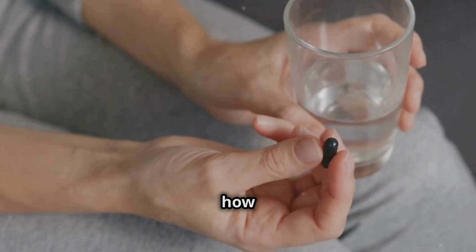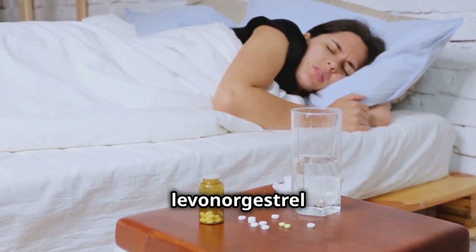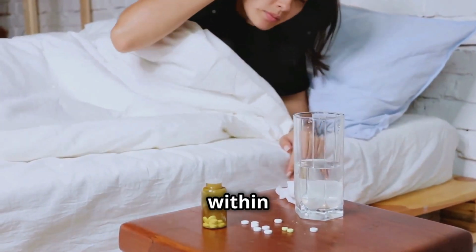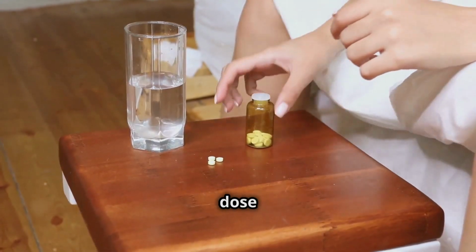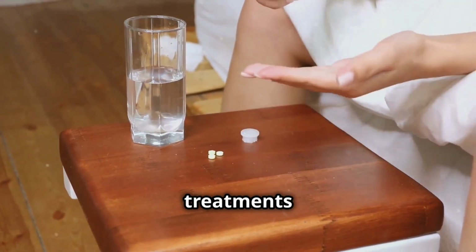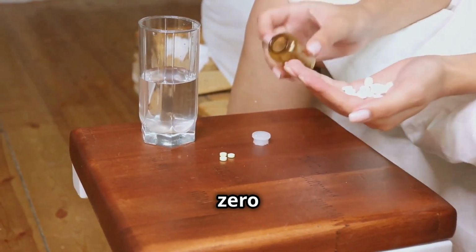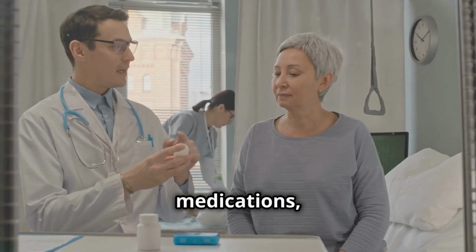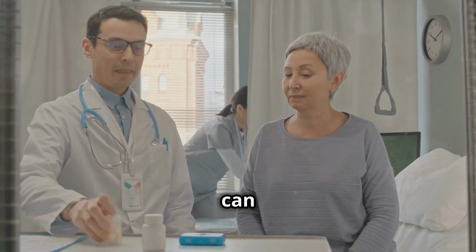Now let's talk about how to take it. It's super important to take Levonorgestrel as soon as possible after unprotected sex, ideally within the first 72 hours. The normal dose is a single pill of 1.5 milligrams, although some treatments recommend taking 2 pills of 0.75 milligrams each, 12 hours apart.